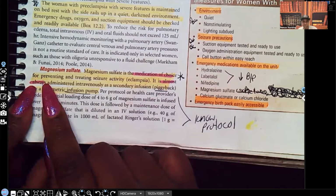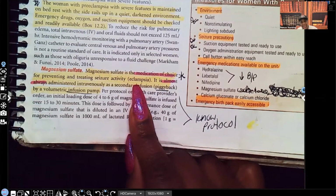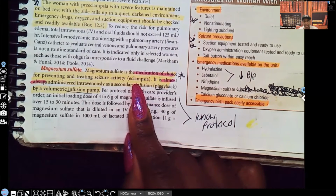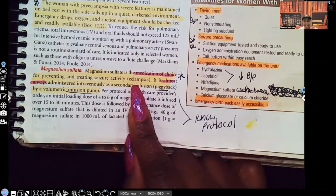Look what it says: for preventing and treating seizure activity, eclampsia. When the patient's in preeclampsia, they're at risk for going into seizures, right? They go into seizures, we're now in eclampsia. We're giving magnesium sulfate to prevent this from happening. Notice the author did not say magnesium sulfate is a medication of choice for hypertension or gestational hypertension, because it's not. Yes, magnesium sulfate does bring down the blood pressure, which is wonderful. We want that to happen, but that's not the indication, okay? And I guarantee you will see that as a test question, some way, some form. You have to make sure you understand it.